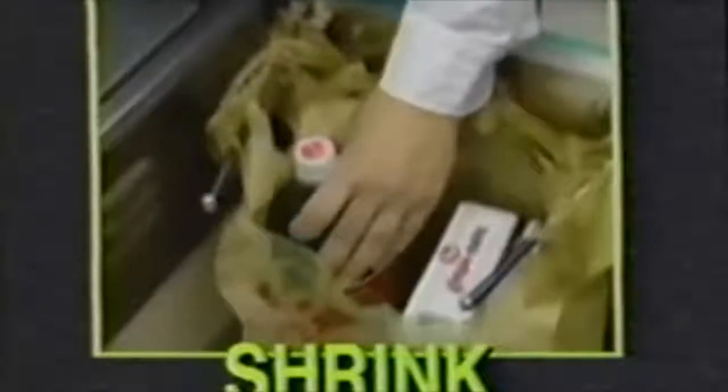Before we go any further, let's take a look to see exactly what shrink is and exactly how it can impact the success of your store. Shrink is defined as the difference in the value of merchandise received through the back door as compared to the value actually obtained from that merchandise when it leaves through the front door. To explain this a bit more clearly, let's take a look at how shrink happens. Here are some typical examples.